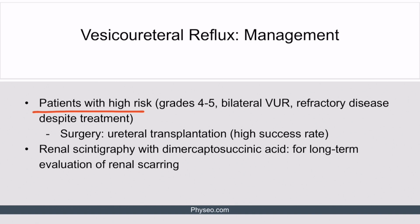Surgery with ureteral reimplantation can be performed, which corrects the reflux and has a very high success rate. Finally, because recurrent or chronic VUR can cause renal scarring, renal scintigraphy with dimercaptosuccinic acid is used for long-term evaluation of renal scarring.